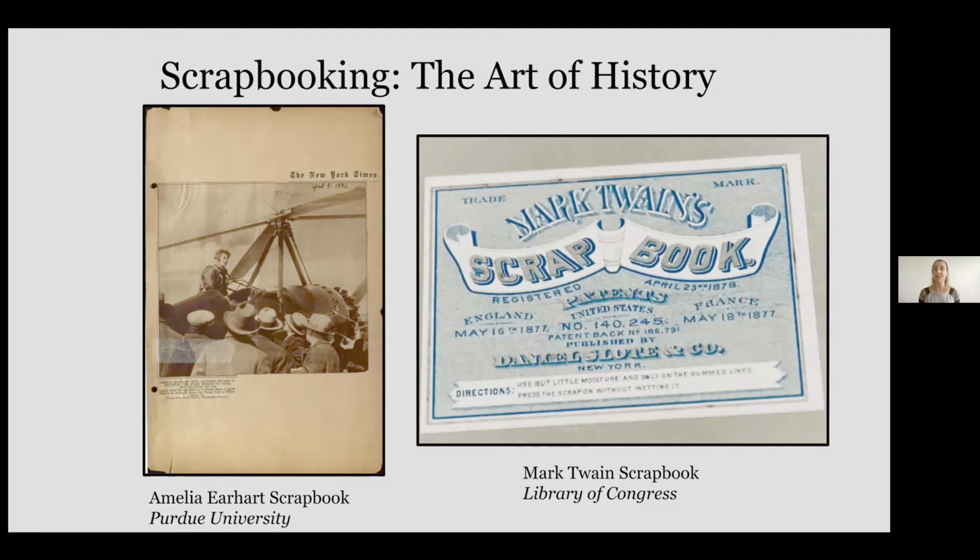All you have to do is keep it in some type of material. You know, usually it's a book. You might glue it or tape it, staple it all to a piece of paper. And then you have that scrapbook for forever, and you can share it with anyone you want. People have been scrapbooking since the late 1700s. It's really popular. It's a really fun thing to do.